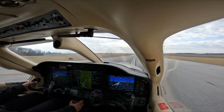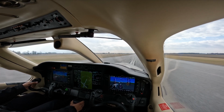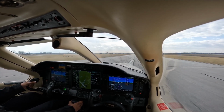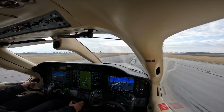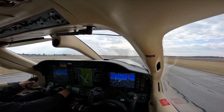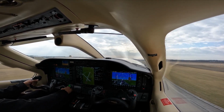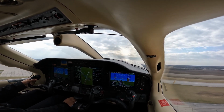Amazing sometimes the amount of right rudder we need on this thing. Okay, airspeed is coming up. Power looks good. Engine instruments in the green. There's 85. Positive rate of climb. Just a little bit.